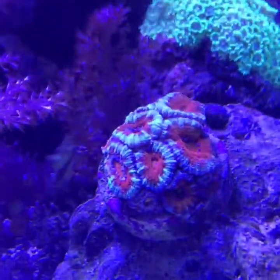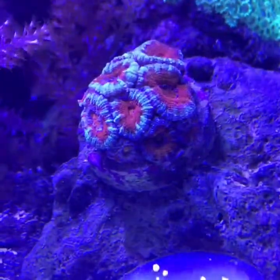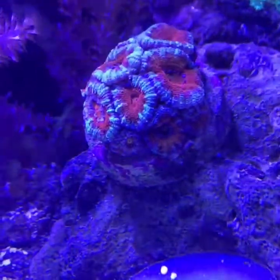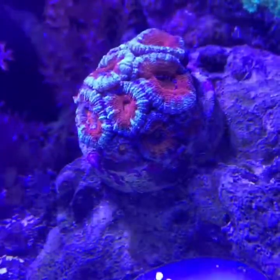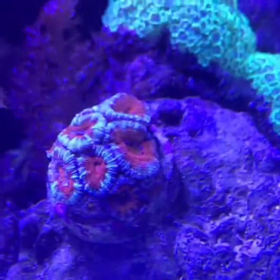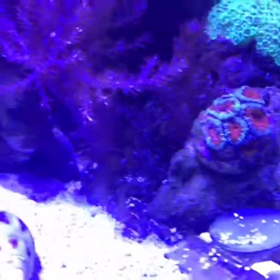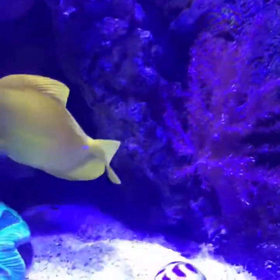See, I had some really good polyp extension here when I was feeding, and now they're back to normal. I haven't had much growth out of this frag. It looks about the same as when I got it 3 weeks ago, but I don't count all the heads every day, so hopefully it'll encrust that plug in that rock. That's what I was really hoping for.